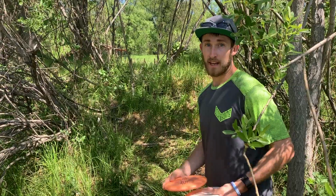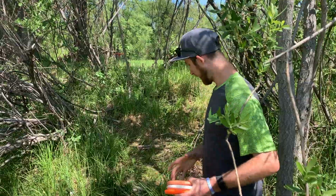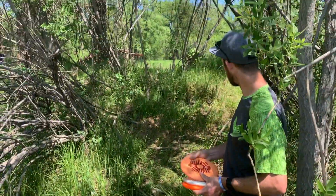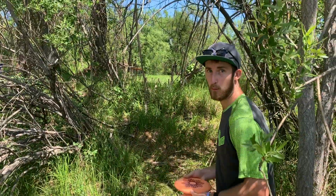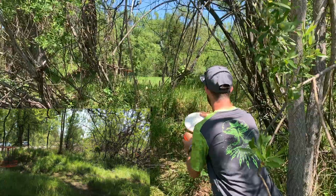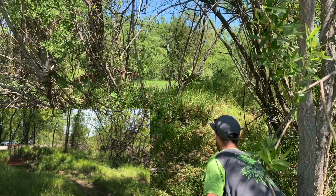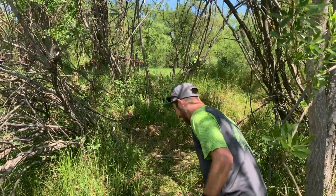Got kind of a blocked out putt, but for as hard as that tee shot is, I'm pretty happy with this. I've got a little bit of a closed off window here, a little bit of a headwind, about 40 feet, a little vine in the way, hoping I can make it. Yeah, we got one birdie, let's go.